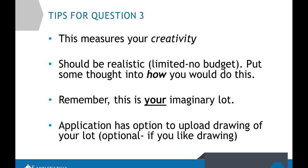So you want to force yourself to scale back and think about, okay, if I'm realistically going to implement this idea, what do I need? So you want to make sure that you're not trying to use money to make up for a lack of creativity, and making sure that it's something that's actually realistic, and actually putting some thought into how you would do this or how it would actually look on the ground. Those are things that the reviewers are going to be looking at for this particular question.